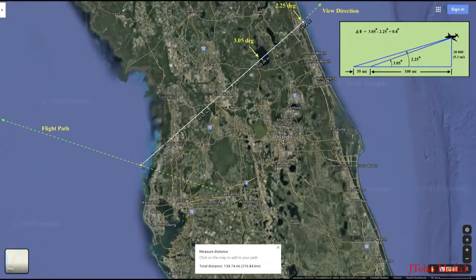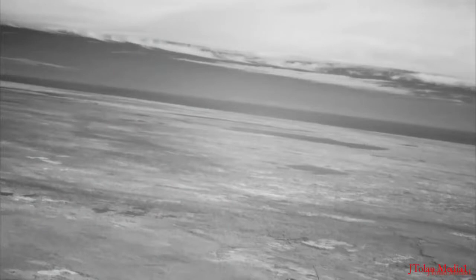So notice in the inset the trigonometry that we're using here, simple trigonometry. We're calculating the look down angle down to the western edge of Lake George at 3.05 degrees, knowing the horizontal distance, and the distance out to the coast, which is 2.25 degrees. Very simple trigonometry. This is the screen grab that I'm going to use, and then I'm going to rotate it and crop it because obviously the horizon is not level.